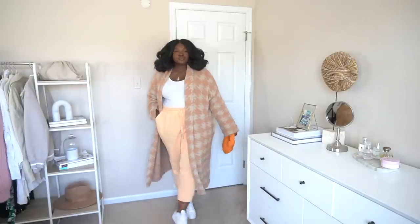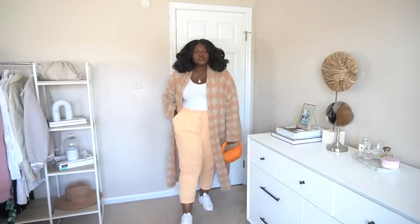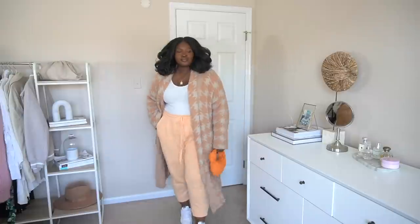It's also a really cute outfit that you can wear to the airport, especially if you're gonna be on a long haul.